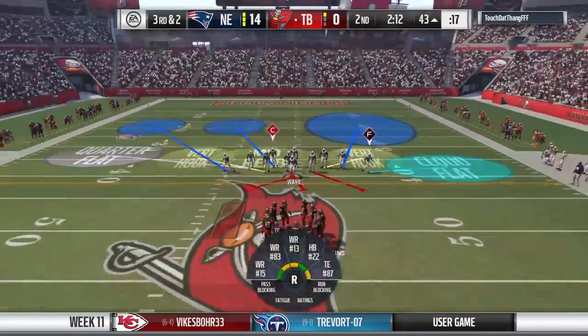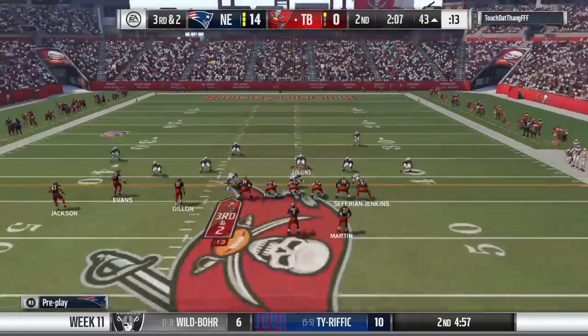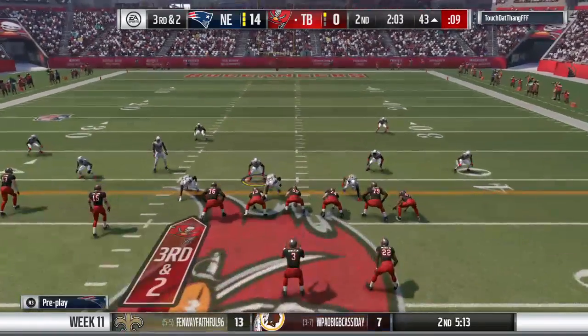Trying to keep the drive going here. This is play number 7 on 3rd and 2. Sonic! Ready! Blue wave! 150, 150!